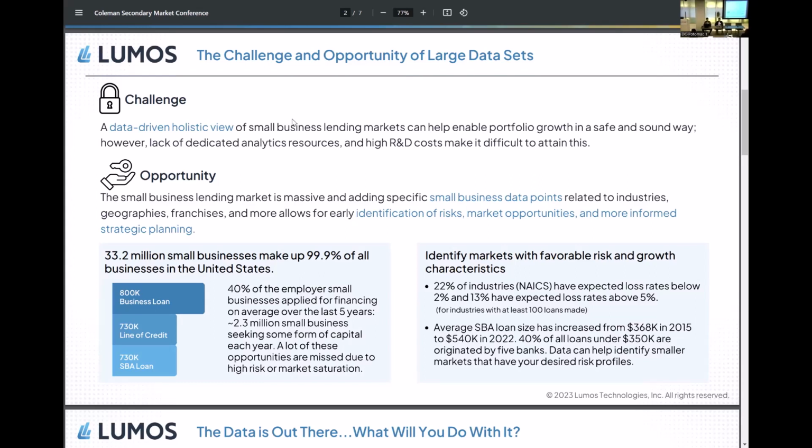So to break down the opportunity a little bit, this is a number that everyone has heard before. It gets repeated very often. There's 33 million small businesses in the United States that make up 99% of all businesses in the US. But as you dig into that a little bit more, the numbers become a little more revealing. Of those 33.2 million small businesses, a lot of those are shell companies, probably not the right word, but it's an entity that's been formed and nothing happens there. There's no employees. It doesn't really do anything.